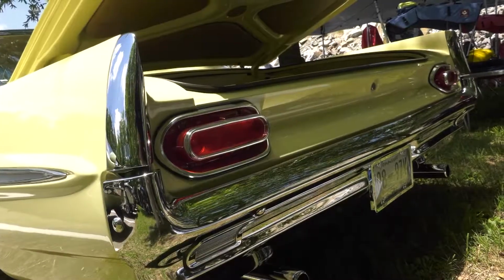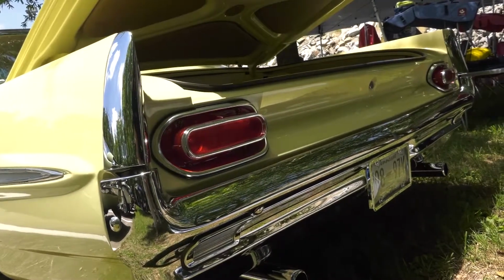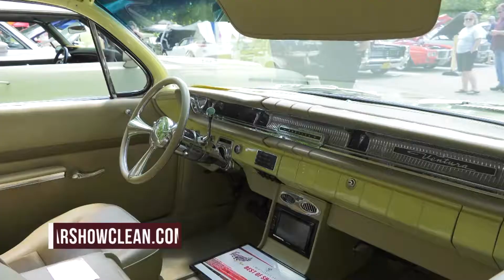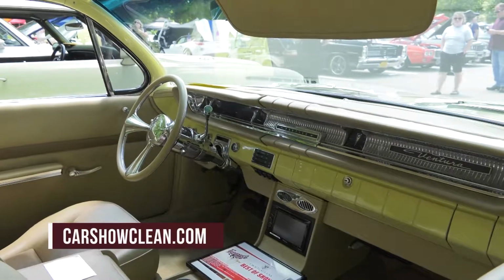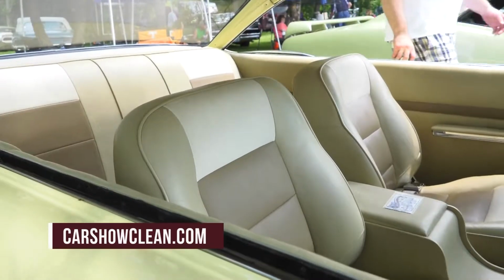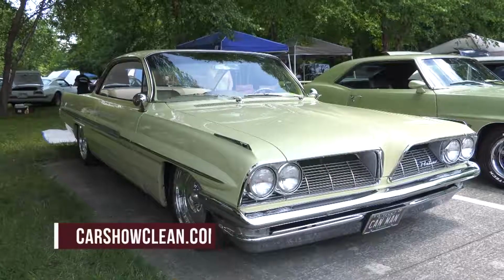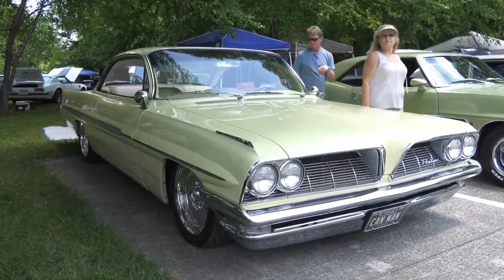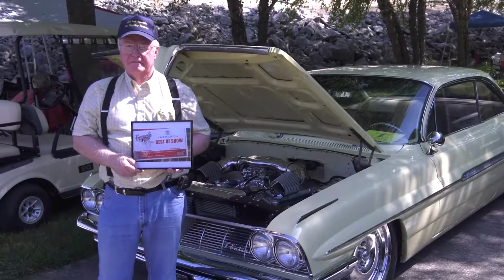This car show is probably one of the better events around because it's well managed. The people are happy and treated well. I think it's a great show and it's a great cause. You can't beat helping St. Jude's every chance you get. We really appreciate it, and appreciate the people too.